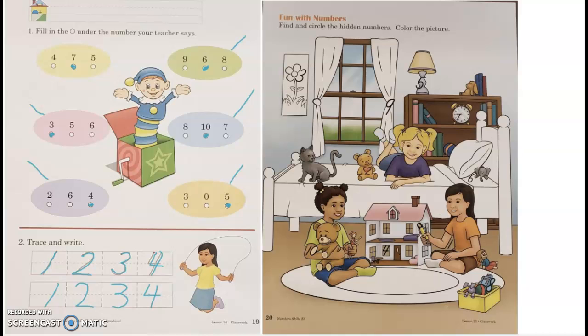Let's look for the number 3. Can you find the number 3? Ooh, I see it. Right there. Can you find the number 5? Ooh, right here. Can you find the number 4? Right here. Can you find the number 8? Can you find the number 9?